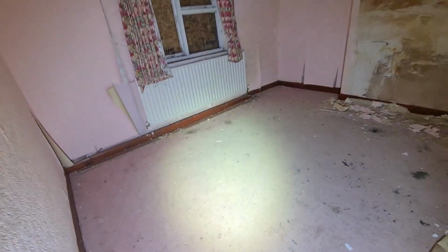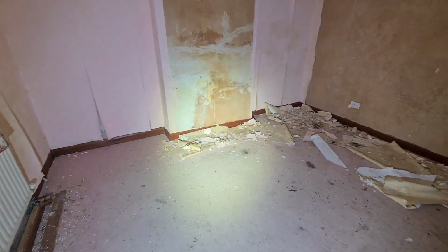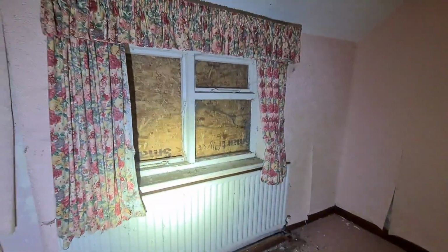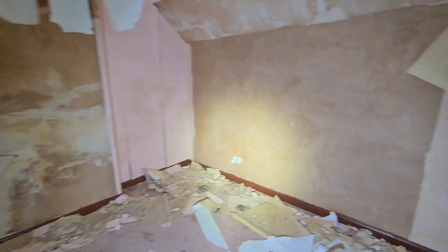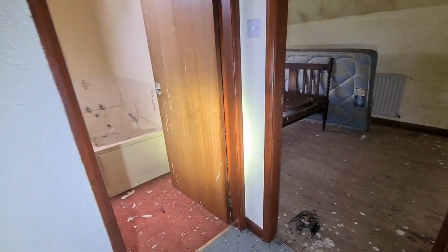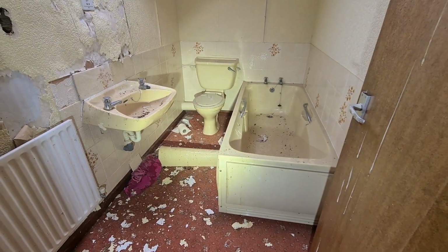Once was nice. So, master bedroom, what's left of it. Very pink. That's about it though, people. Absolutely empty. Window boarded up. Still got the curtains up though. Sad. Another old sad farm, just left to rot. Unfortunately. Another messy room. Crazy.